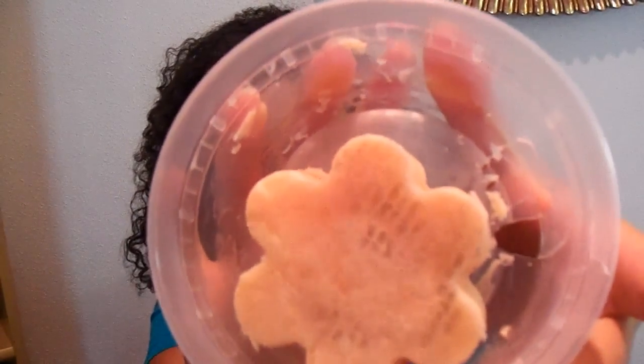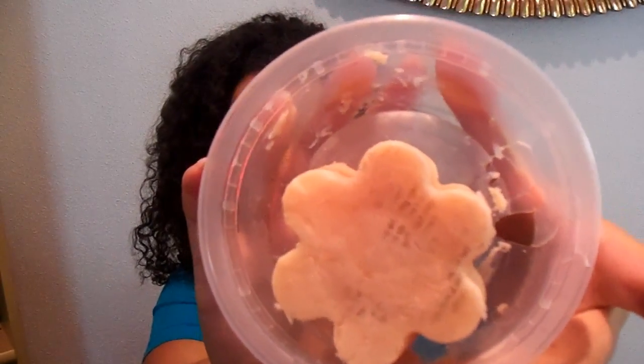And if you can see, there's instructions on how to use it on the front of the top, and you can see how it's kind of all messed up. That's because it's melted onto the bar. And I'm not picking this one up to show you because it's really, really super soft.